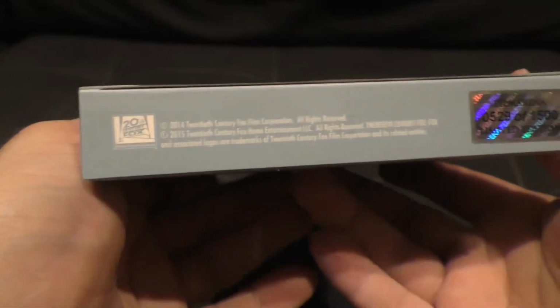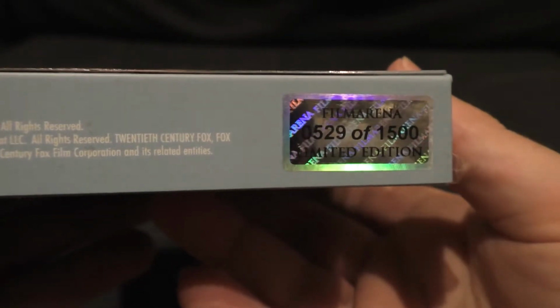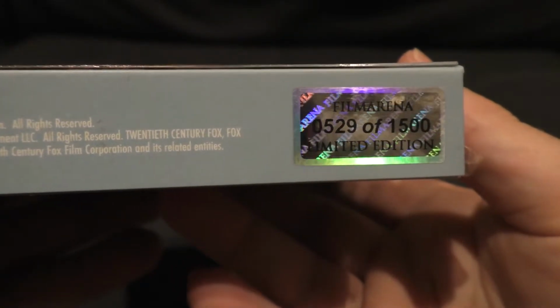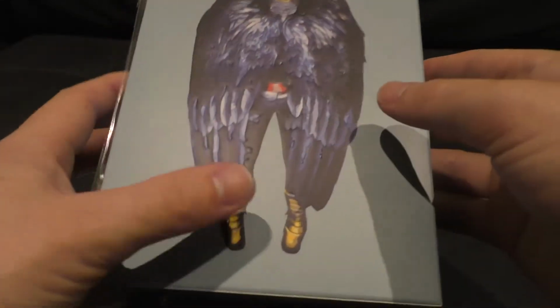You get to the base and of course you've got your 20th Century Fox logo and the year it came out, and then you have your FilmArena limited edition number 529 of 1500 units. And there is your back, the back of the Birdman.